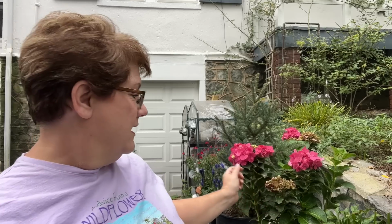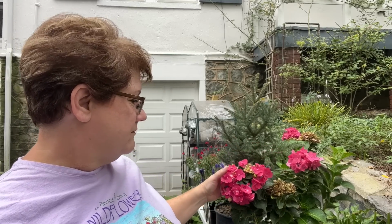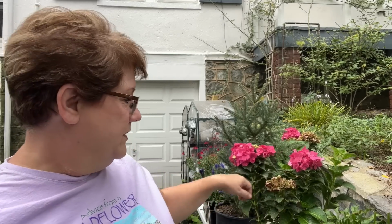And again, here is an old bloom. This is what they do at the end of their bloom cycle. And this is a fresh bloom. It still actually has some more bracts to open up. It wants to be in full sun or partial shade. The one I have right now is in partial shade. I'm going to find a spot for these 3 to be in a nice big drift all together that will be most likely, again, in part sun.